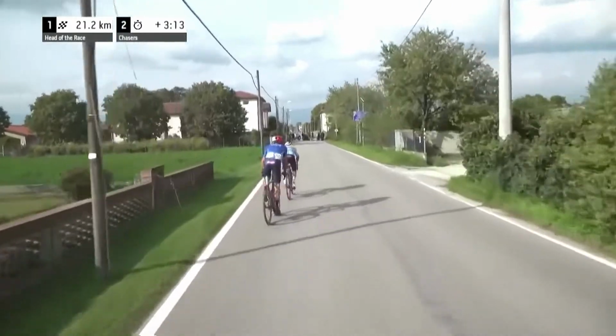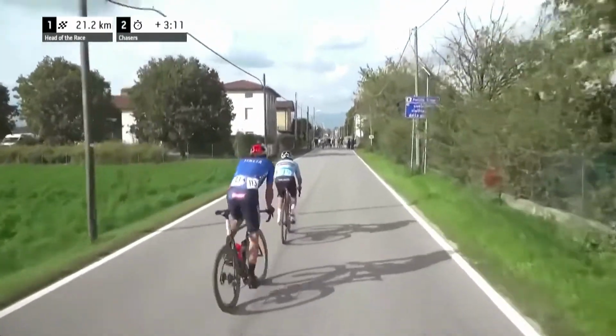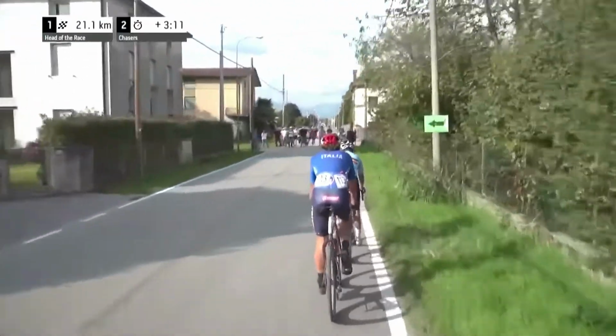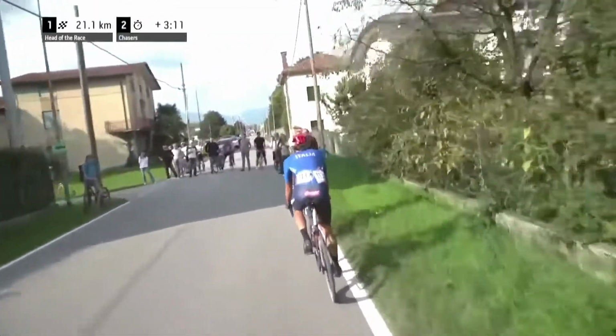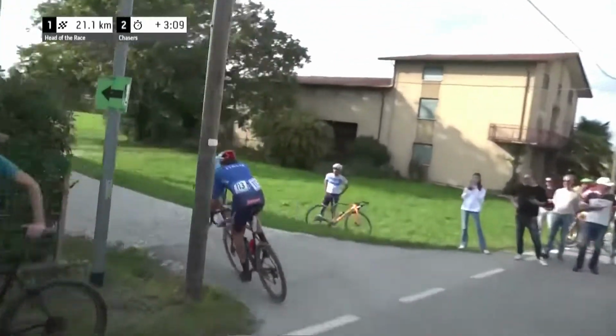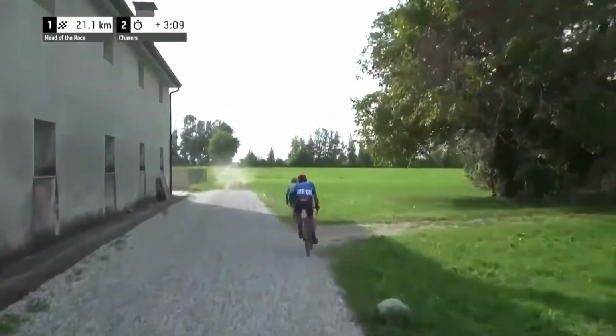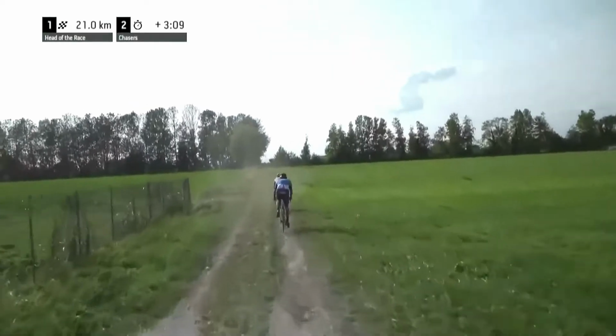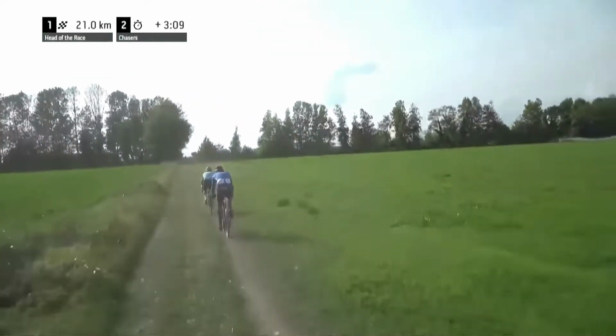Just on the apex of a turn, a real deep hole with a sharp edge onto the asphalt and a lot of debris spilling out onto the asphalt there, and that makes it tricky when you're moving at pace. Now onto the gravel. You can just see there Vermeersch quickly off to the right-hand side, not wanting to stay on there. The bike wriggling around underneath him.